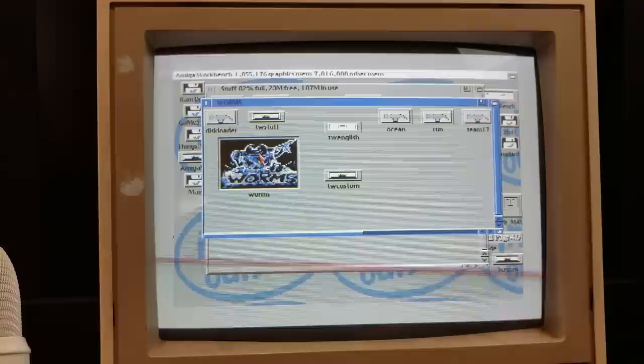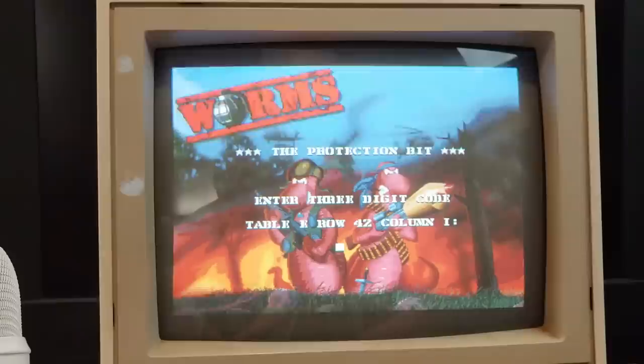But we may as well try it. May as well. Bump, bump. Wow, and there you have it. Oh, shoot. Now you have to put in the protection code. Later. So is this a beta? This would be a beta, yeah.